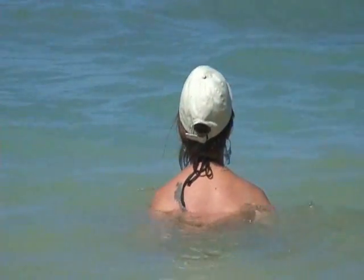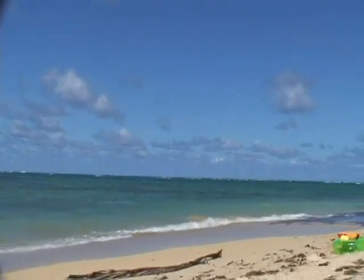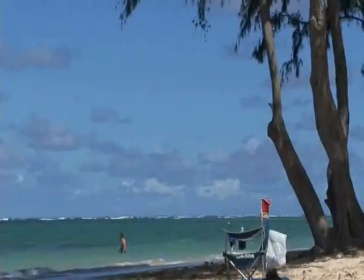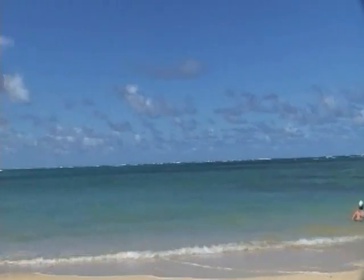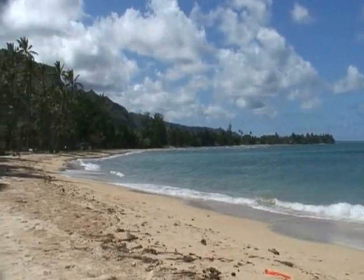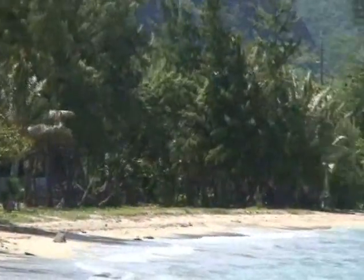She is sunbathing on Punaluu Beach. Big, long beach, lots and lots of space. It's Sunday today.